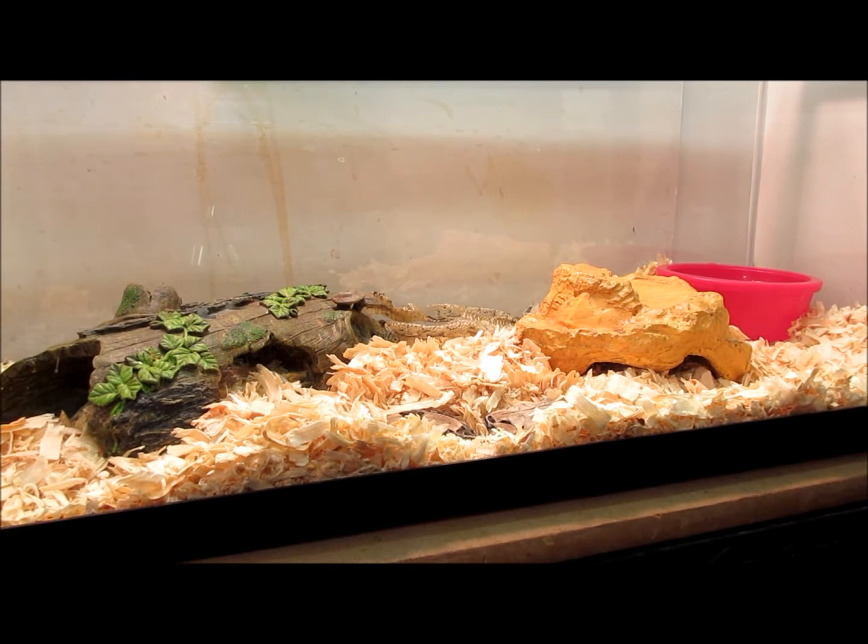Okay, now we're going to be tubing and force feeding my Gaboon Viper. Again, I've tried many different things with him, and ever since I got him, he was a little guy. He's refused pretty much to eat, so I've had to force feed him.